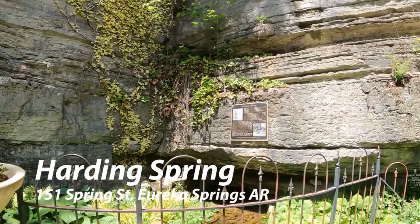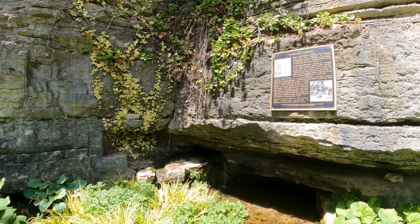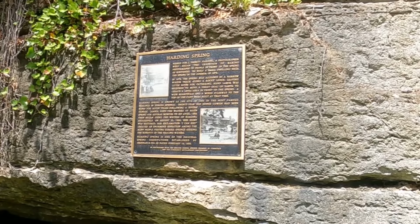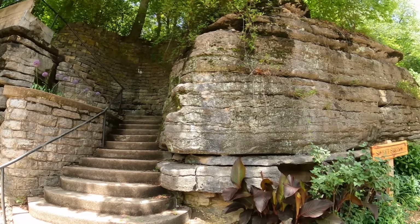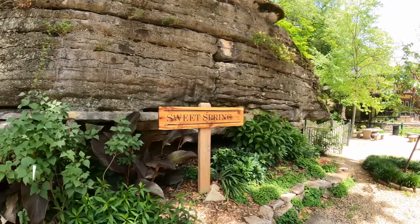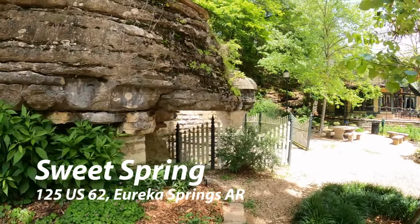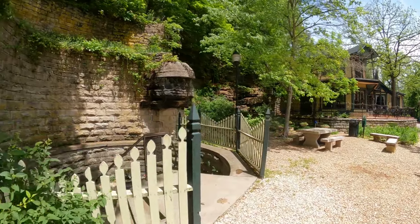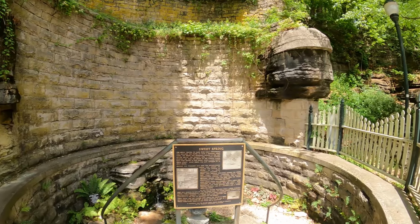Now this is Harding Spring, and a lot of these springs are just right along the street. You can see the water coming out of it there. And this will give you, again, a little more of the backstory on it. But there are springs around the entire town. This is an area with steps going up to, I believe, a parking lot up at the top of that. And down below here is Sweet Spring. This is actually at the road level. And most of these you can just park along the side of the road and come back and see.